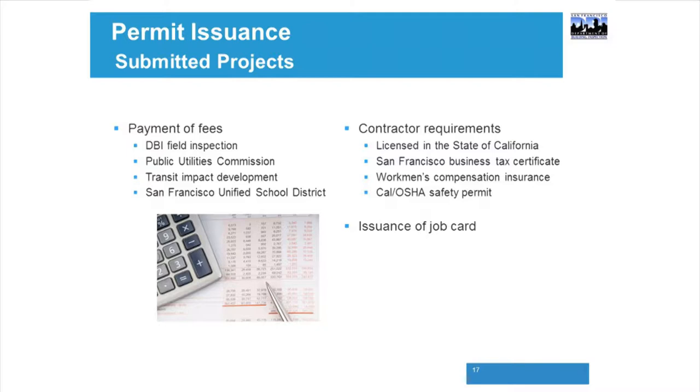You're going to pay your DBI field inspection fees. You're going to pay your PUC fees, transit impact development, SFUSD, or your school fees if you're adding habitable square footage. And they'll look at the contractor requirements, the same thing, licensed in the state of California. Make sure you have your San Francisco business tax certificate, workers' comp insurance, Cal OSHA permit if required. At that point, we can issue a job card for a submitted project.